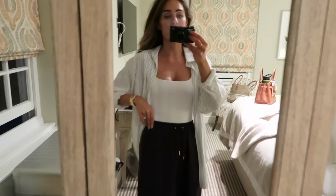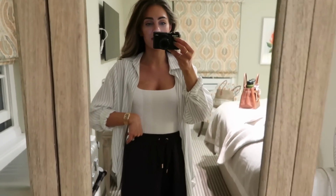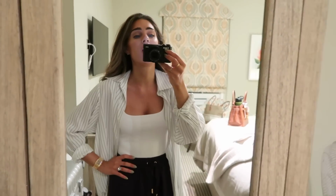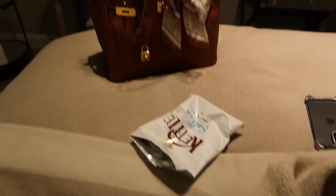But we have ordered our room service and Alex is going to head over from her room, hopefully, if she doesn't get lost, because this is a bit of a rabbit warren, this hotel. But I am so hungry, oh my goodness. I'm too hungry waiting for my room service.